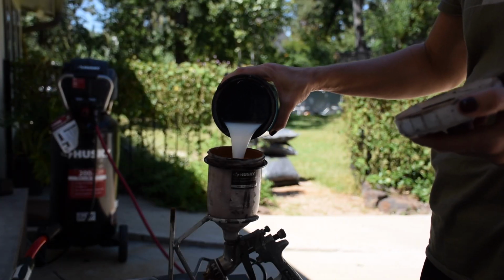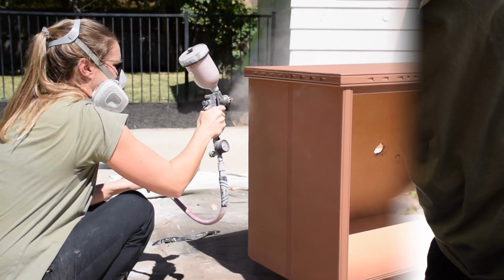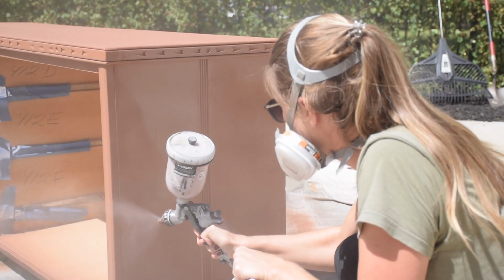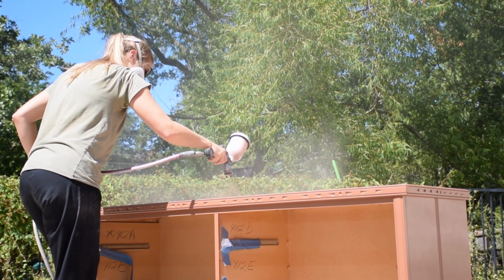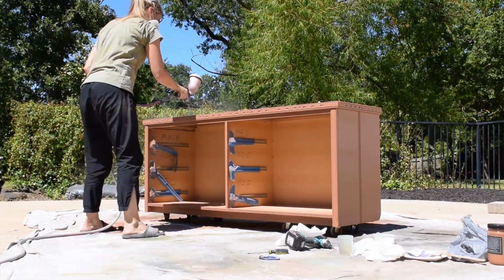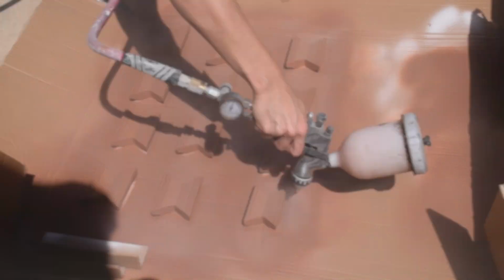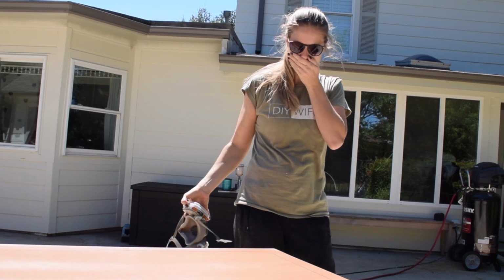After 2 coats of paint, I finished everything off with my favorite top coat in a matte finish. By about noon, that Texas sun was blazing, and so we rolled this piece into the shade.